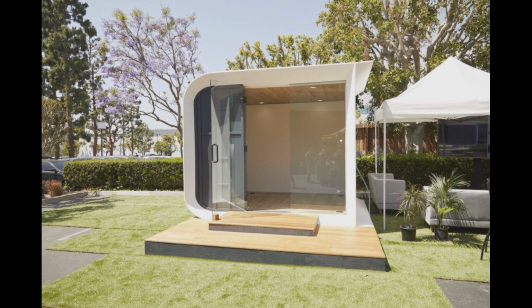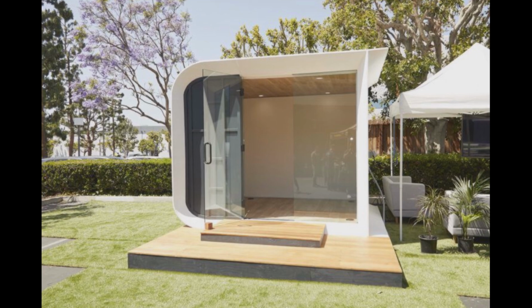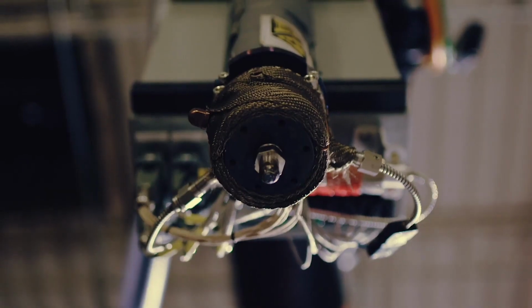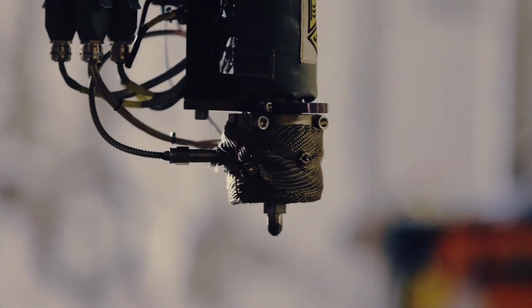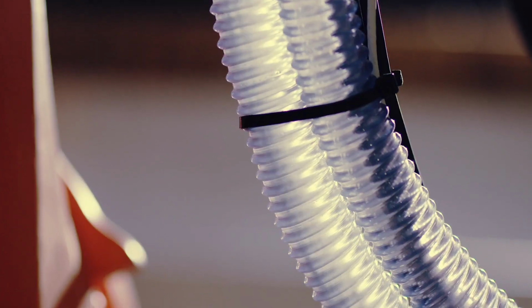A company has developed 3D-printed tiny homes made from recycled plastic. A Los Angeles-based startup, Azure Printed Homes, uses a large 3D printer to make these houses. The real estate development firm Re-Inhabit chose the company to construct 10 rental homes in Southern California.